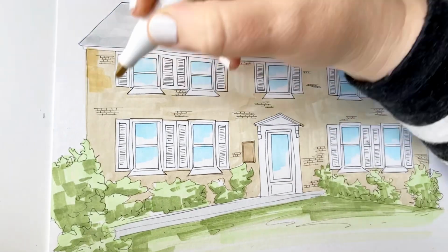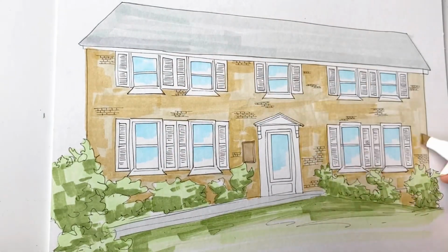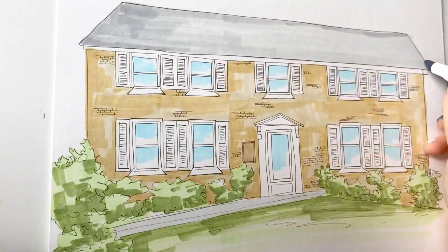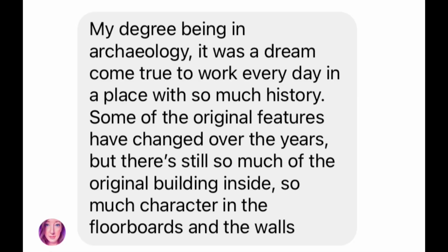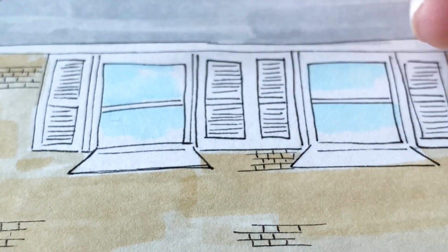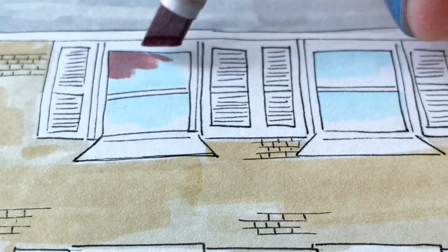Being new to Ontario and coming from BC, Jen felt really out of place in Windsor. But as she worked at this museum, the Francois Baby House, she learned a ton about the local history and it really warmed her up to the area. She had a degree in biology, so it was a dream come true when she got the job at the Francois Baby House. I could tell by talking to her that she absolutely loved this building.